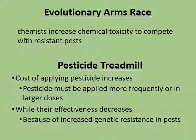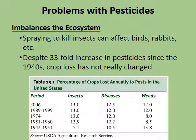Okay, so we call this the evolutionary arms race. Chemists are increasing this chemical toxicity to compete with these resistant pests, and we call this the pesticide treadmill, because you're doing stuff, you're spraying stuff, you're getting that exercise, but you're in the same exact place where you started. So these pesticides now must be applied more frequently or in larger doses, and their effectiveness decreases, because of this increased genetic resistance. So in addition to this pesticide resistance, the problem with pesticides is they create an imbalance in an ecosystem. So when you spray to kill these insects, it affects birds, rabbits, and organisms all the way up the food chain. Okay?